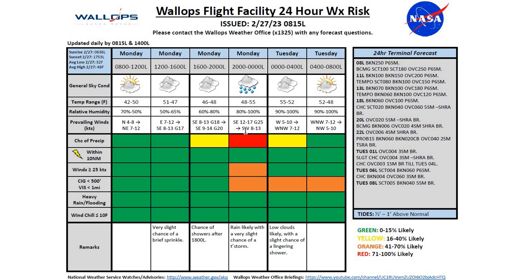Then we'll see peak winds with that area of low pressure moving through, southeast, 12 to 17, possibly gusting as high as 25 knots when that heavier or moderate rainfall moves through the region as well. And then we'll see our winds become more westerly to northwesterly by tomorrow morning, and calm to around 5 to 10 knots out of the northwest tomorrow morning. We'll have a good chance of low clouds as well with this area of low pressure moving through. So red condition for our rainfall between 20 local and midnight, as well as a chance we see some higher wind gusts up to 25 knots, and a good chance of those ceilings overnight below 500 feet.